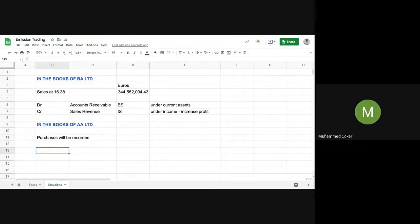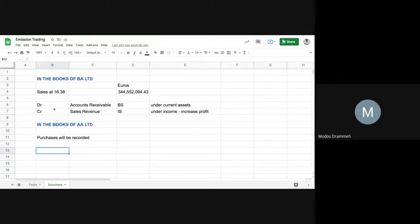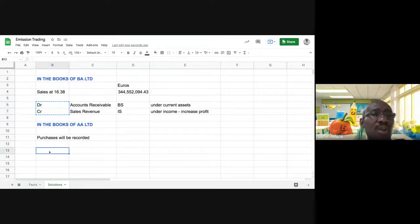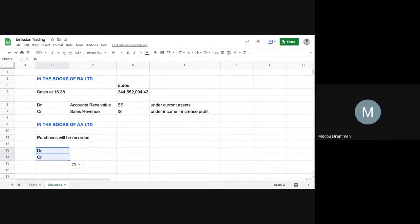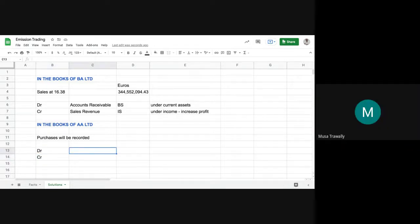We debit purchases and credit payables. Okay, we're going to debit purchases and credit payables. Is that correct, everyone? Yes, it's correct. That is correct.